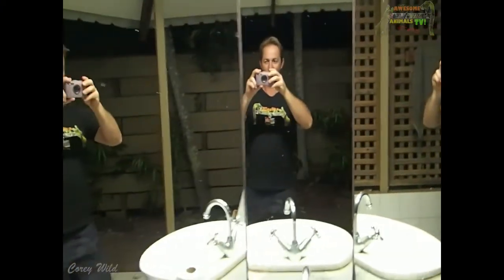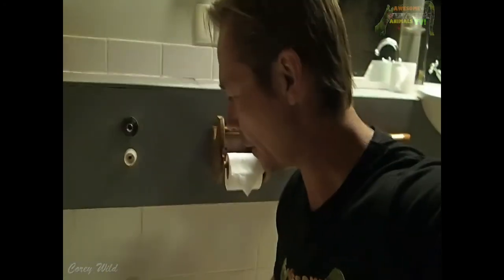Okay, here we are, all of us on another wildlife adventure in the toilet, believe it or not. Even in the toilet here, you might find something when you go for a flush.